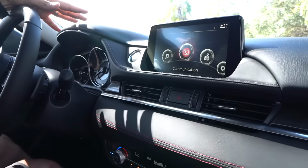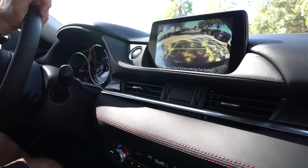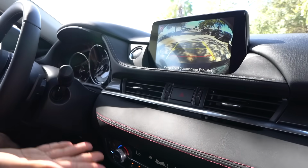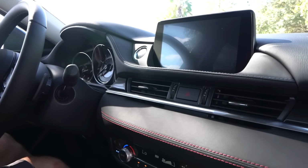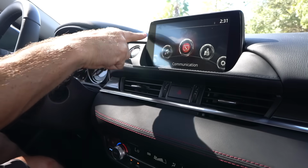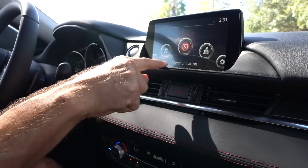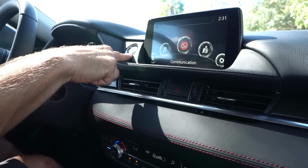Let me show you the backup camera. Here's your backup camera. It is a little grainy and you don't have trajectory, but remember, this is a give and take. I never said this was the perfect midsize sedan. I think that this is the one that I would buy. I don't mind the way that it's integrated into the dash, especially, like I said, all this is soft touch material. You have your start stop button right there.